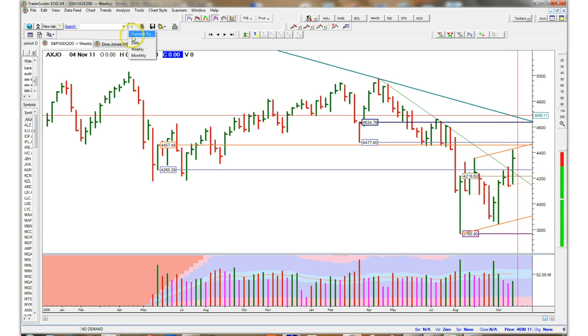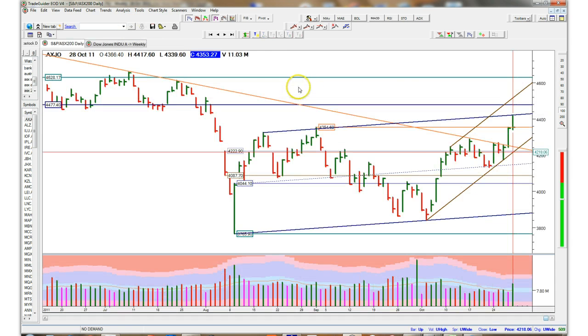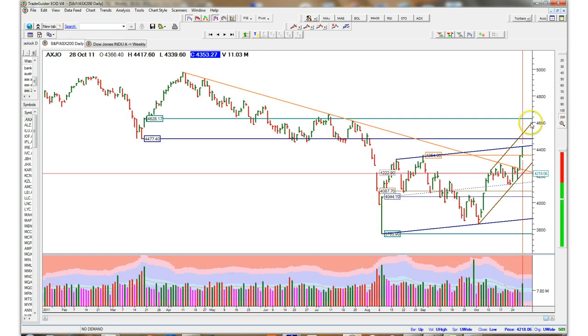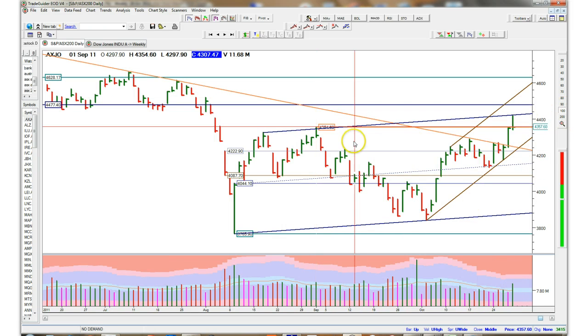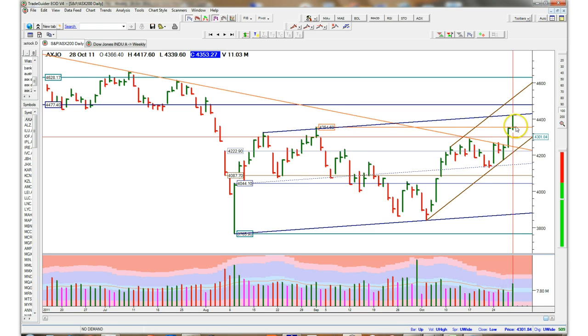Just zoom in on the daily chart. So there's our downtrend line there, and we've peekabooed above there now. We've also, where have we stopped? We stopped right on this pivot high here at the 4353, what is that, 4354 roughly. And we've up thrust that on increased volume at the moment. So that'll knock it back, I suspect.